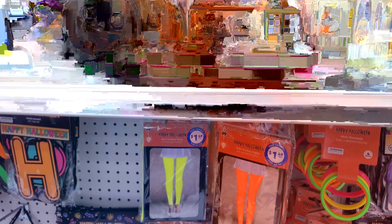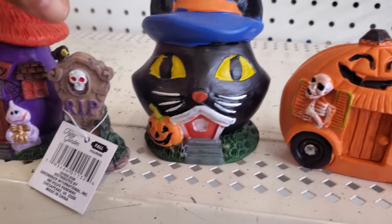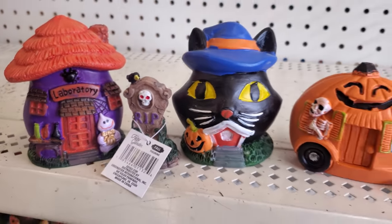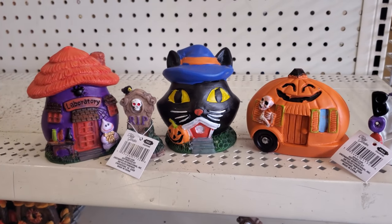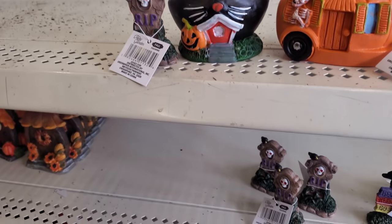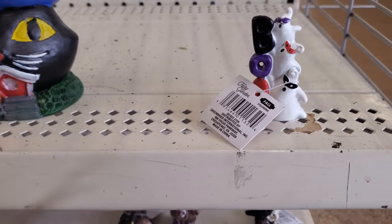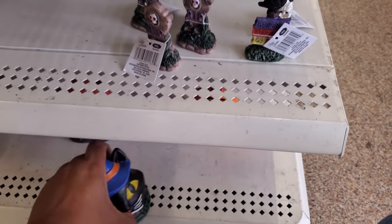One little pumpkin guy ghost that says boo boo. It says fall figure, kind of funny. Then they do have the cat one, RIP, and like a laboratory with a little ghost. Those are kind of cute. I've never seen these here before, and I think this is all they have. I just found it when I walked in, way at the bottom.